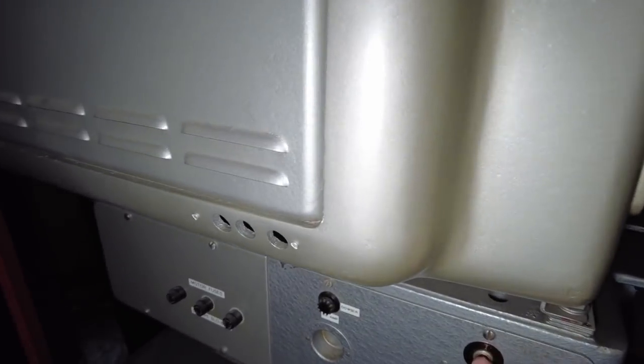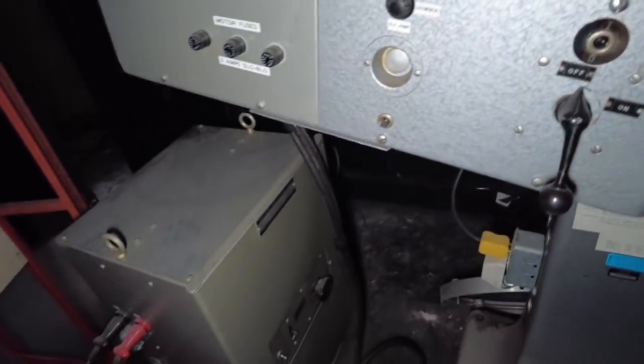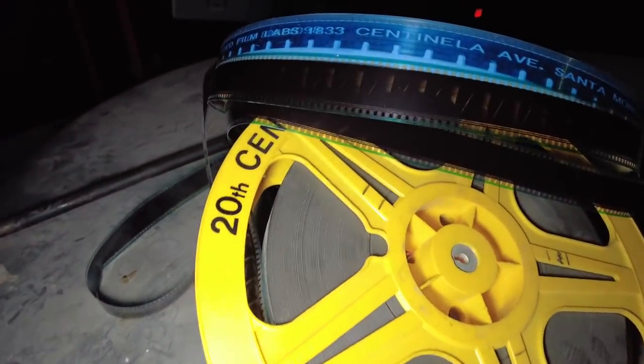Pushing buttons, nothing's happening. And here's something cool. If we come over here, there is a movie still in its reel, from 20th Century Fox, but like I said, I haven't been able to determine what movie it might be. Lots and lots of water damage in this room coming from the ceiling and over here.